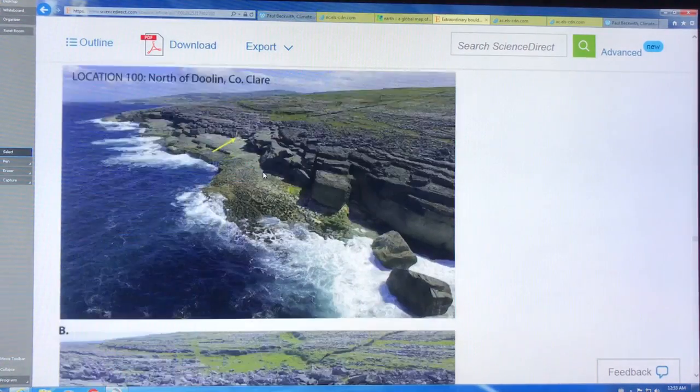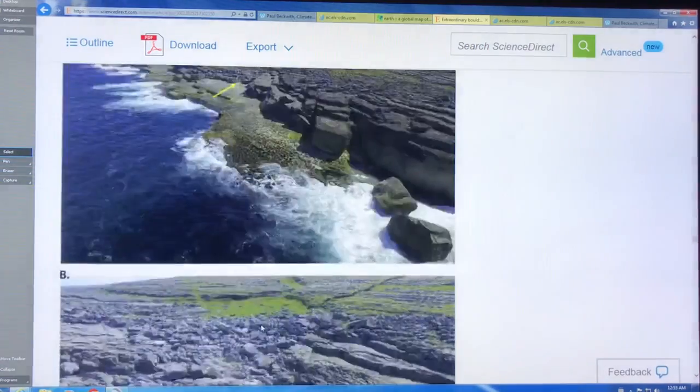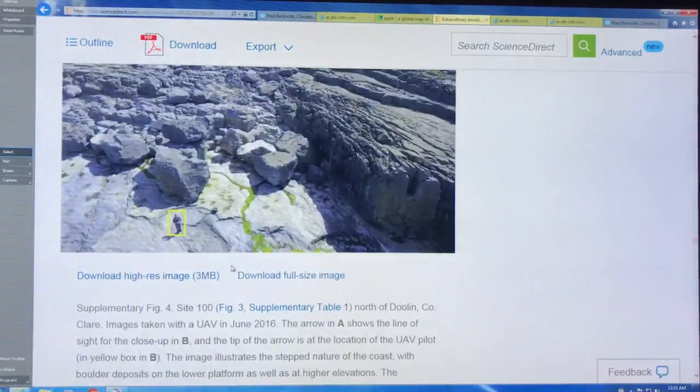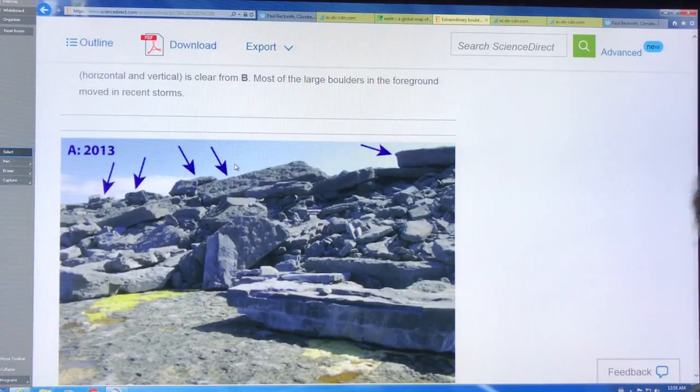Here's another view. I believe these images were taken from a UAV in June of 2016, and this is showing you a close-up. This is a person here, and this is the size of the boulders that are being moved by this storm.